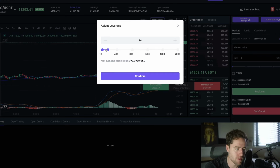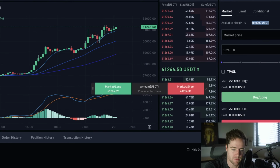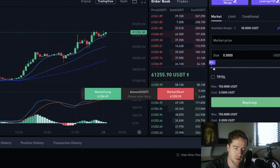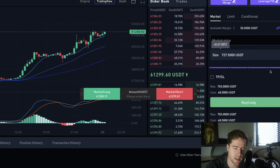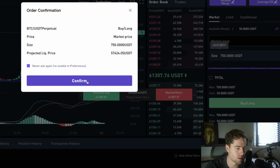I'm gonna do 15x leverage. Okay, so I have 15x leverage. I have $50 in USDT. I'm on a market order, so we'll just buy at the current price, which means 50 times 15x. I have a max of 750 USDT that I can buy. So I'm going to put in the max. Right? I'm gonna say, wow, I am very bullish. Leverage, buy long, confirm.